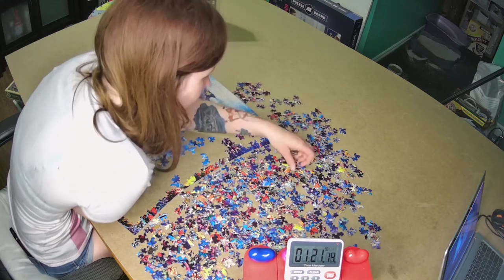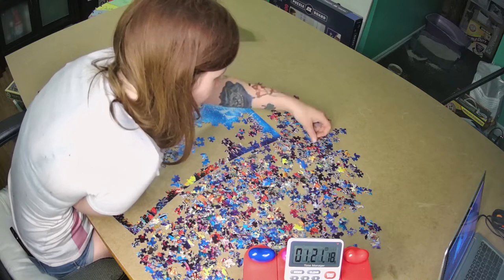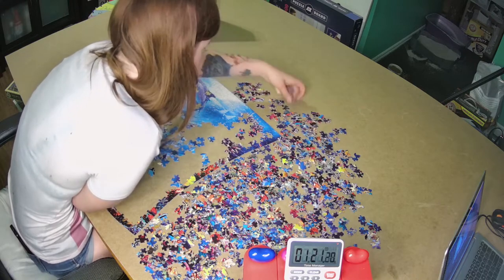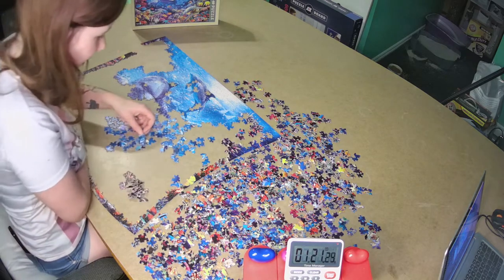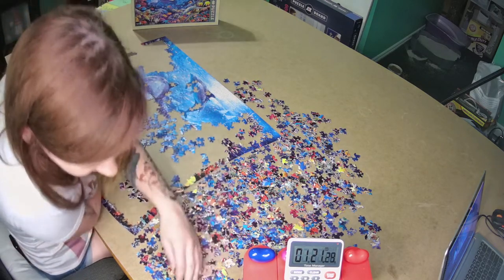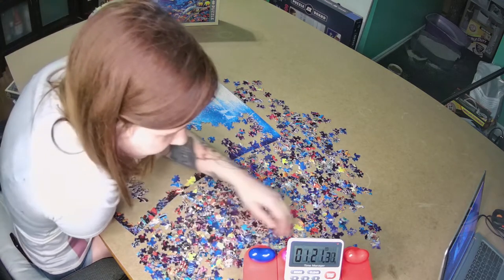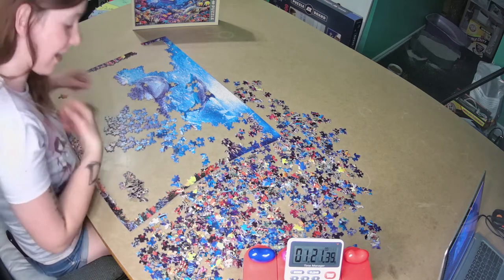So you know what, you guys? I'm kind of wondering if I made a mistake going with the water first, because it really crippled my time. Typically with these kind of puzzles, I'll start with the colorful stuff first, but I was really drawn to the water because I liked how white it was up here. And then I just kind of ended up being committed to it. Okay, a bit of critical mistake.